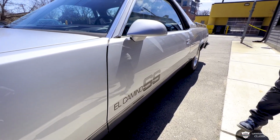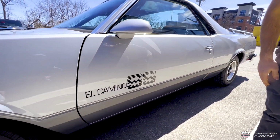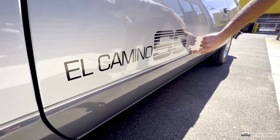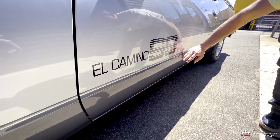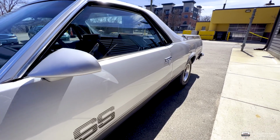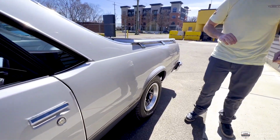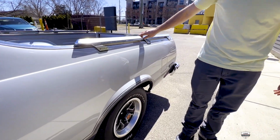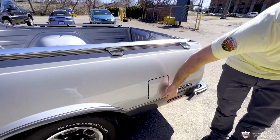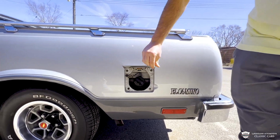Now this one too, you have your sexy sport mirrors, our El Camino graphics, and there's just a nice bar. You might not notice it here, but there is a little vinyl strip on here that makes this two-tone transition a little smoother, but I think it's sexy. Burgundy interior, we're gonna get into that briefly here, but have our little factory bed rails. Before I get ahead of myself, I'll show you guys the fuel door. So not much to that. Nice little gas cap in there.